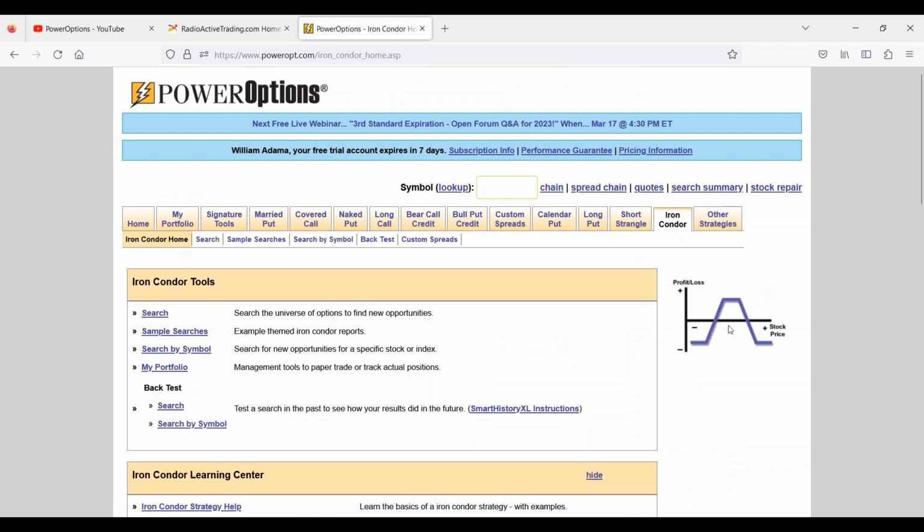The Iron Condor is a combination of a bull put credit and a bear call credit spread on the same security. When I'm looking at any bull put or bear call, I myself tend to focus on a probability range of 85% or more probability of success, meaning that the stock has an 85% theoretical probability it's going to be above the short put strike price, or an 85% probability it's going to be below the short call strike price, to where that spread would expire worthless when we make the full profit.